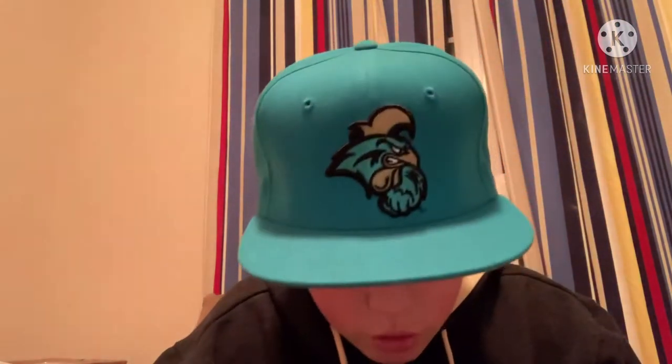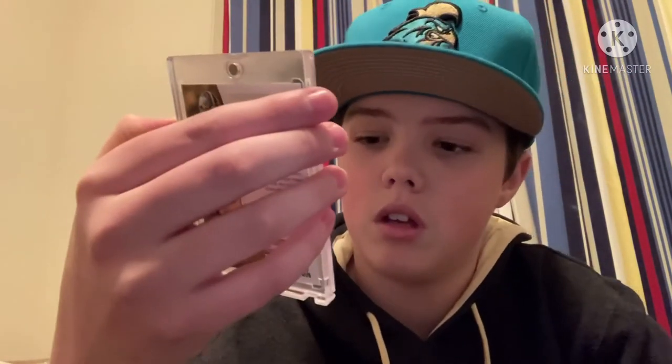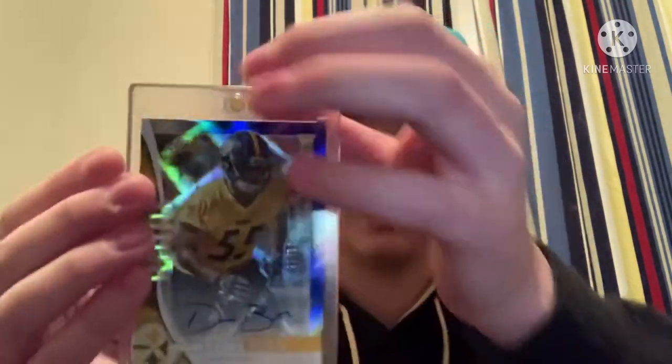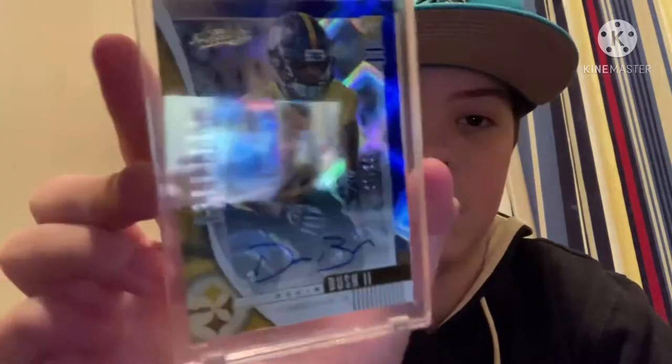Then last one for this section would be a 27 out of 30 Devin Bush of the Pittsburgh Steelers rookie autograph. This one's great, out of Absolute. There you go. I got it in this hard, very protective case, because that's a big, big pull. I don't know how good he's done so far in his career with the Steelers, but he's still a young, promising prospect, and I'm super excited to get this one.